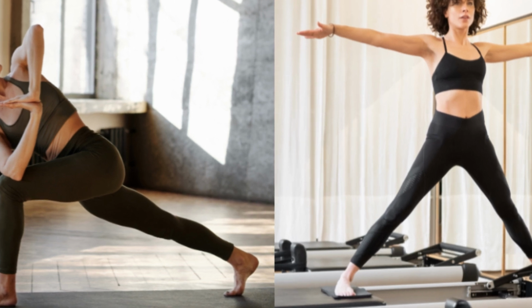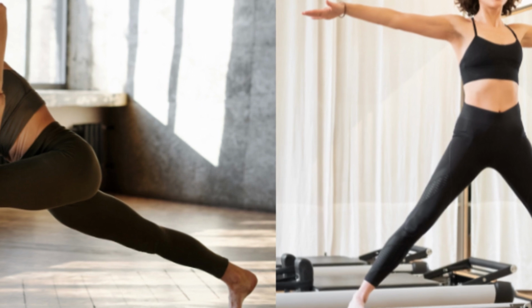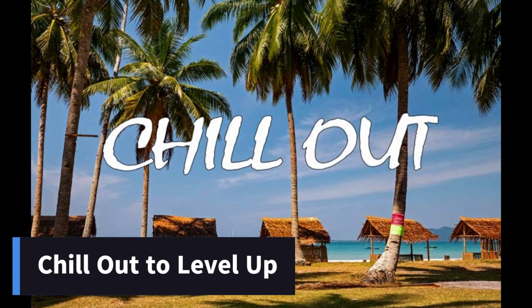A mix of sweat, strength, and stretch is your prescription for saying no more diabetes, with a side of muscle tone. Chill out to level up stress and blood sugar.